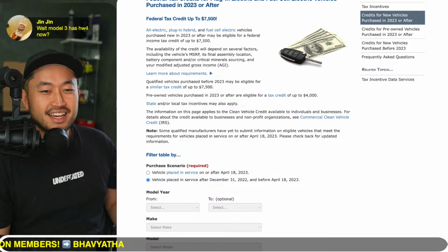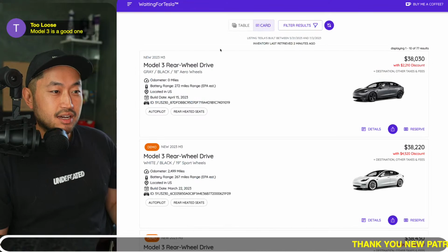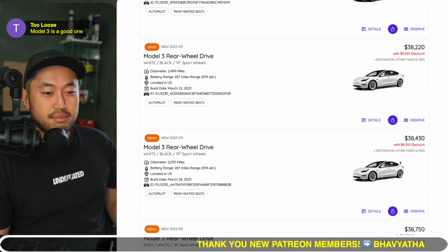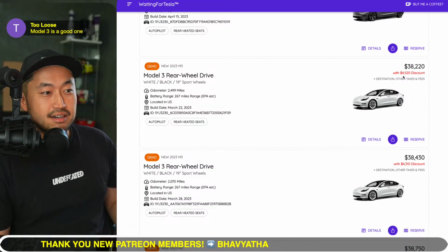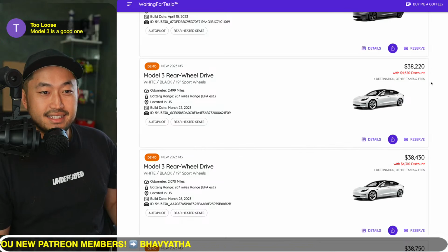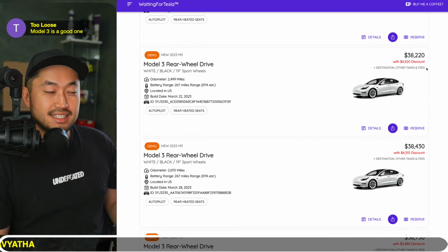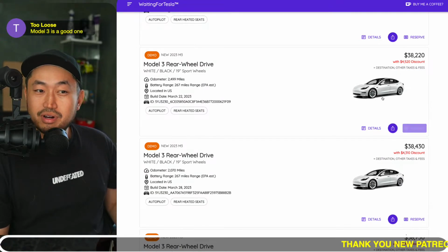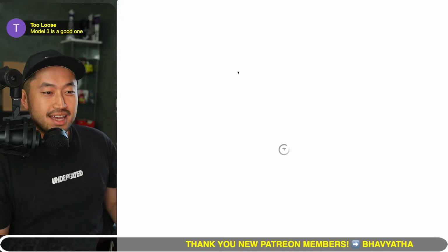So fingers crossed, right? Jinjin, wait, Model 3 has Hardware 4 now? No, I don't think so, not at the moment. Model 3 is a good one. Yes, Model 3 right now, a lot of vehicles out there, certain 77 vehicles out there, but all of them pretty much have discounts. You can see right here, this seems to be a pretty good deal. Model 3 rear-wheel drive white with black interior, and it's got almost a $4,500 discount. This, of course, stacks with the $7,500 federal tax credit, but of course, the white now costs $1,000, and you will get the tax credit.